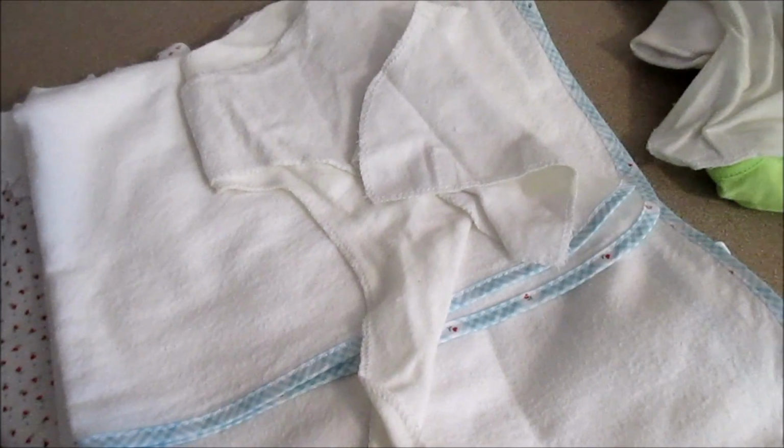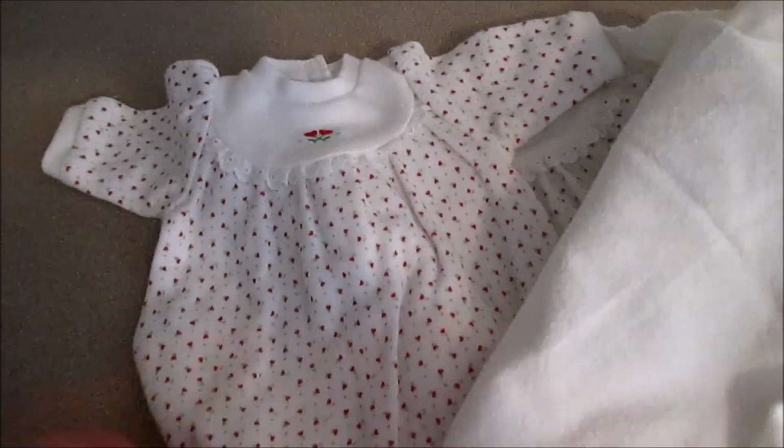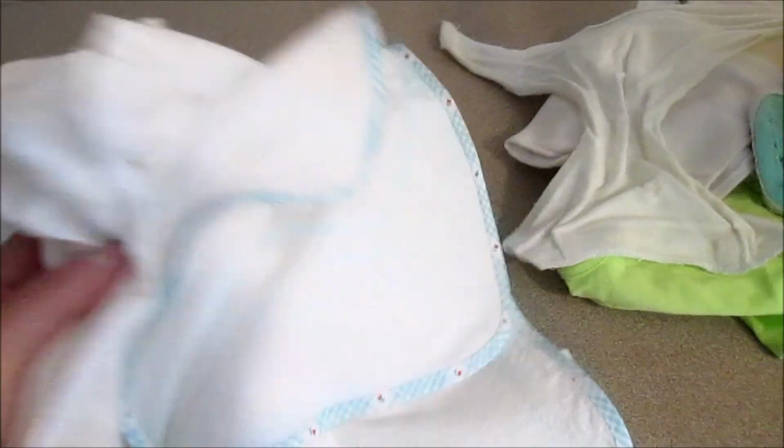So I went on eBay and I got my new baby's sleepers because I didn't have spare ones, and I found them in 2 different lots.